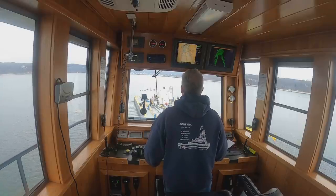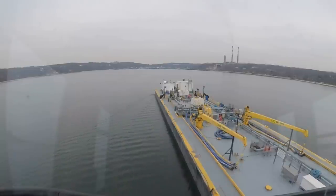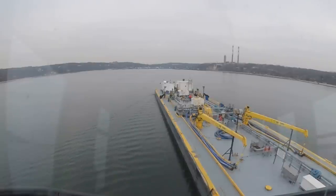So right now, I want to really put the power to it and get moving towards the dock. It's up there ahead of us. But as I've said in other videos, the more power you put in, the more power you either have to bleed out or back out of it. So I'm going to go nice and easy like this, and as we get closer, I'll even start reducing power. She's heavy.